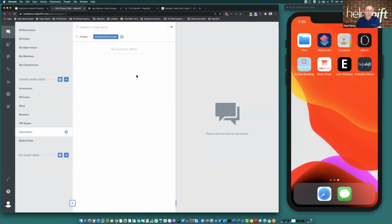I'm just going to leave this in the main part of the screen here, just because what you're going to see in a moment is an issue get created, and we'll just be able to see the changing state of the issue as the bot and the user start engaging with each other over messaging. We'll see that in a second. So as an agent, I won't need to do anything. Everything's going to be automated for me via HelpShift bots, but we'll just see that issue in there.